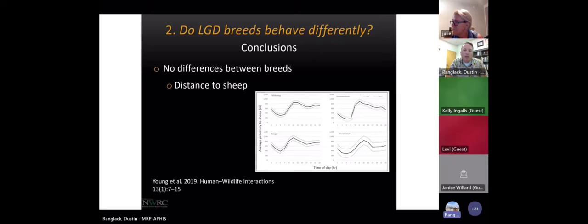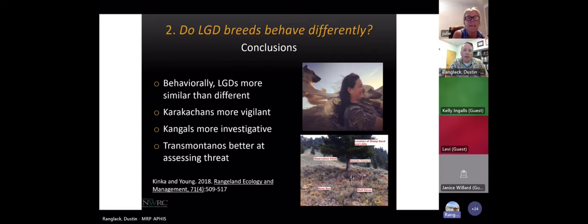If we look behaviorally, honestly, all of these dogs are more similar than they are different. And this was evaluated using a really interesting study where they set up a wolf decoy or a deer decoy in an area that was just out of sight of the sheep band and of the livestock protection dog. So the sheep band is down here in this draw. Here we have our wolf decoy.